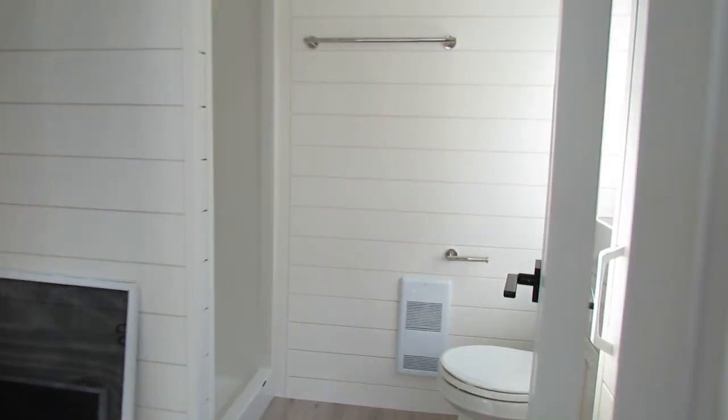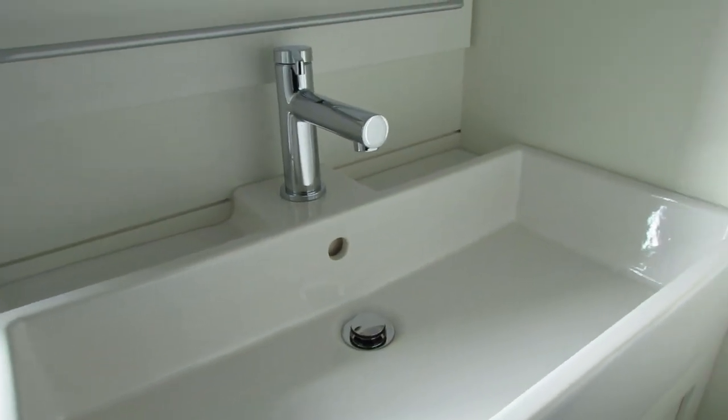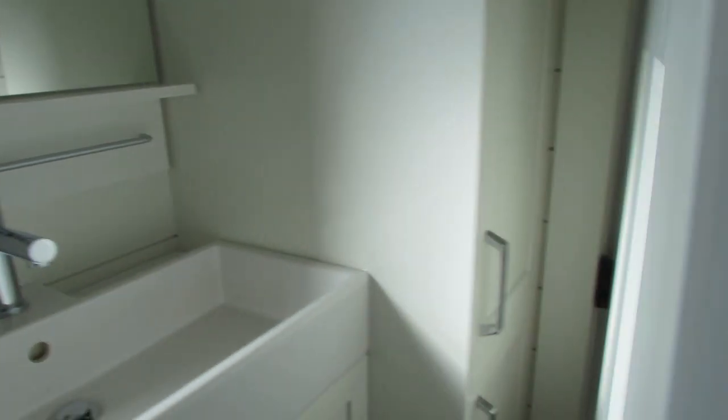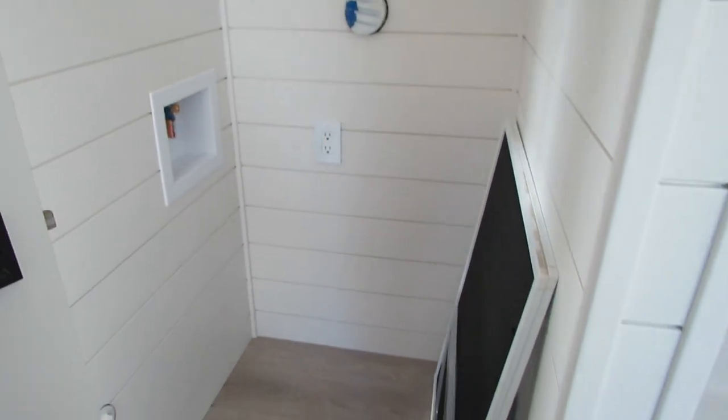Woo! Ooh, smells new. Okay, let's start with the bathroom. It's a nice, spacious bathroom. Ooh, that's a great sink. Nice and wide. I like it. Close the door, and you got a fair bit of room. There's cabinets there, and this is where the washer and dryer, obviously, will go. Nice shower. That looks to be probably about 6'3" for a height. That'll work for most people.